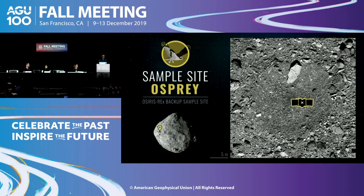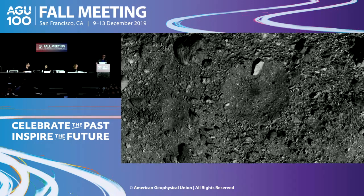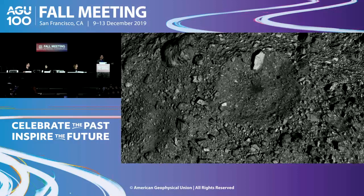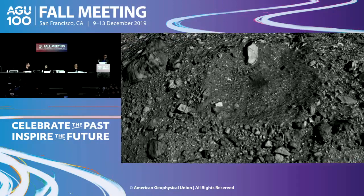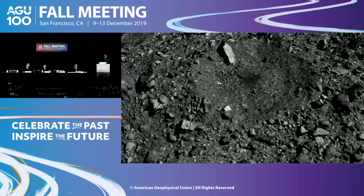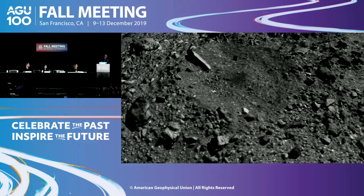It's a similar sized crater. You can see the outline of the spacecraft here. It doesn't appear to have as much fine-grained material as Nightingale does, but we still believe there is some sampleable material in this crater. But what makes this distinctive, it doesn't have those large hazards around it. So we could tip over farther on this site and still fly away safely from the asteroid surface. So in general, it's a site with fewer hazards, which makes it a good choice for the backup.